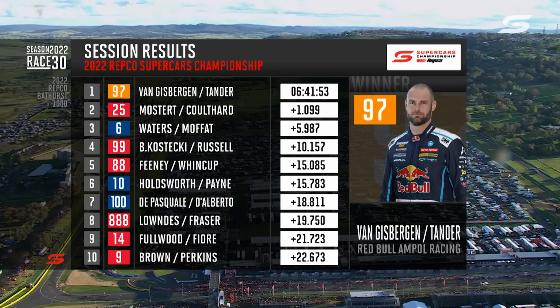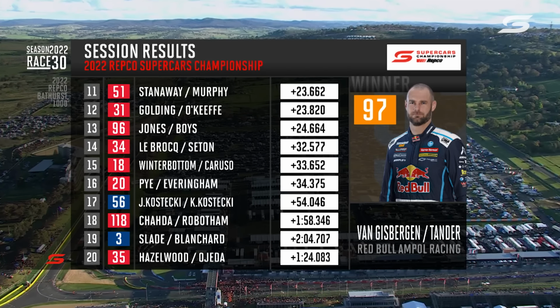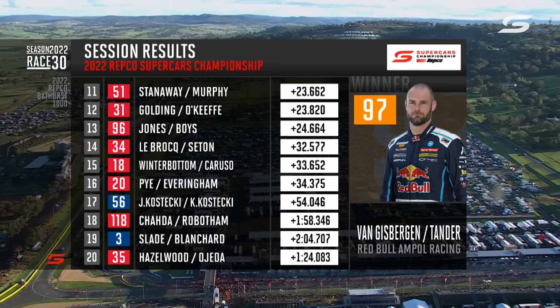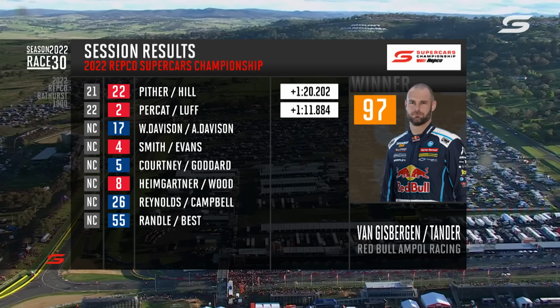Just outside the top 10, that was a ripping drive today from Stanaway and Murphy. Golding and O'Keefe just outside there as well. Nice comeback also for Macaulay Jones and Jordan Boyes. They were a long way down the order. And there's a whole bunch of tales to tell about those that weren't classified. Some sad moments there and some awfully damaged cars early in the day.